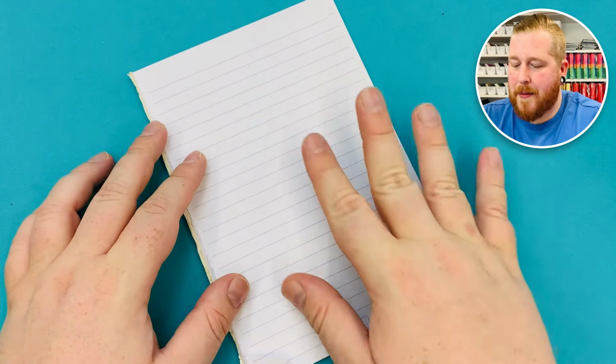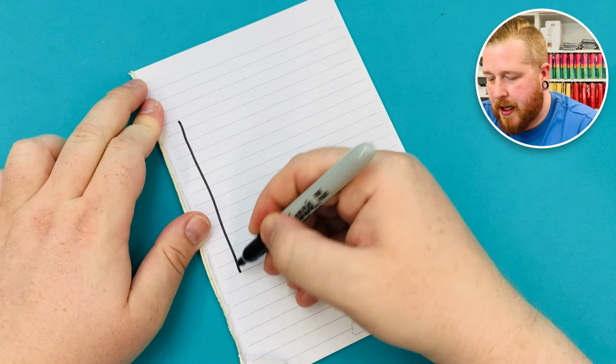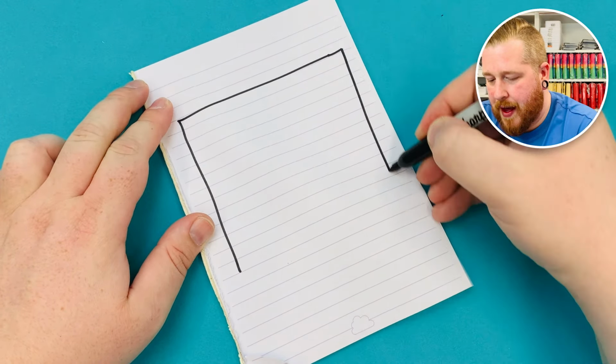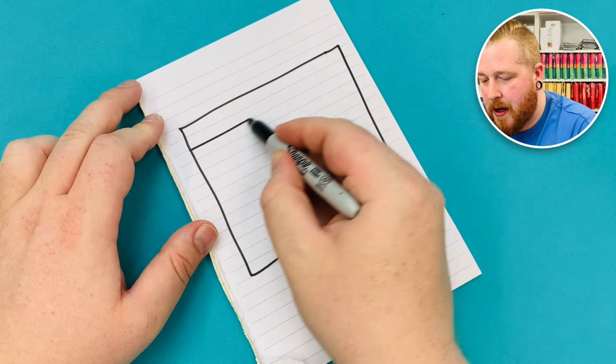Then what I would do is grab a simple piece of lined paper and draw a grid. So I'd do that, that, that, that. And then what we want to do is 10 by 10.